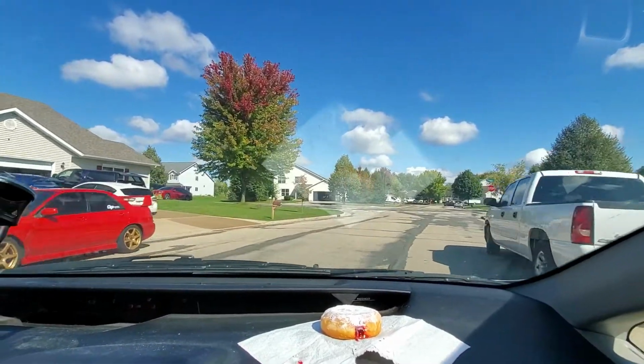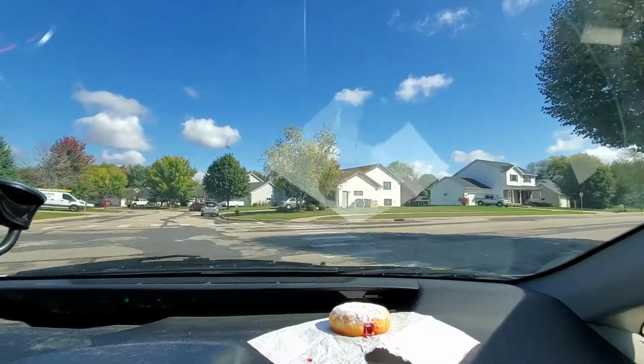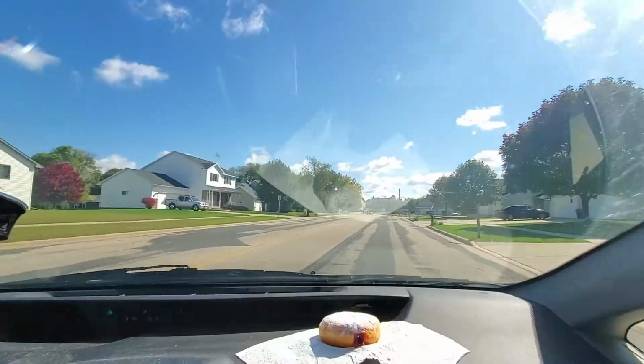I'm gonna take her out on the highway, show you all of her guts, her exhaust blowback, exhaust leak, oil burning guts. Once she warms up, she's a little cold now, she actually has a lot of power.